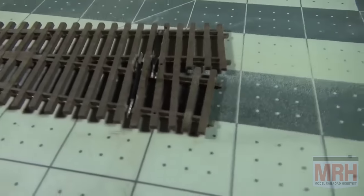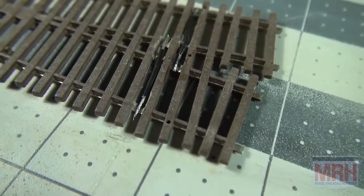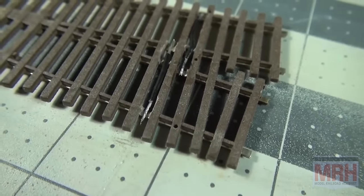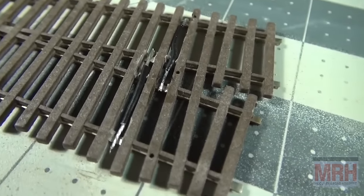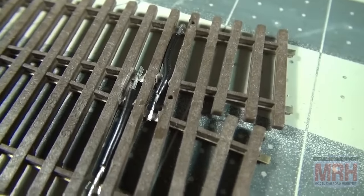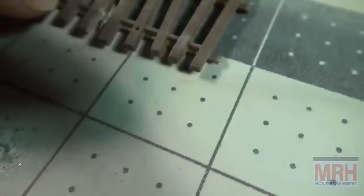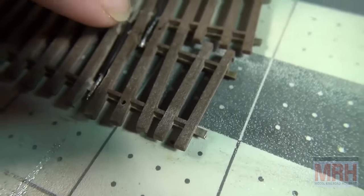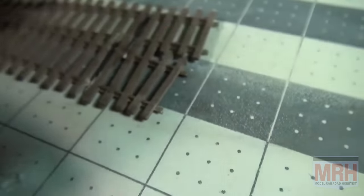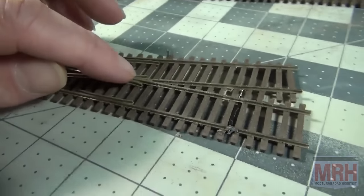So what I'm doing is I'm taking small wires, and I've dug out the underneath plastic side all the way to the ties, to the rail actually, so I can solder these wires onto the rail. One jumps from the outside rail to the inside of this rail. The other one jumps from the inside rail here to the outside rail, so that this will give power to the rails coming right off of the frog right here.